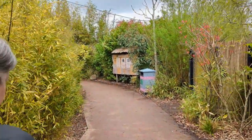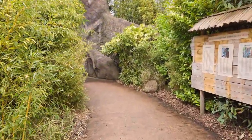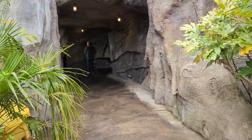We'll go for a little wander. We'll probably be back here later as well, because obviously it's an exciting thing to see in the zoo once more. Yeah, it's good fun watching them. There's a lot of people there though, so be prepared for a bit of a crowd and get an elbow in now and then.